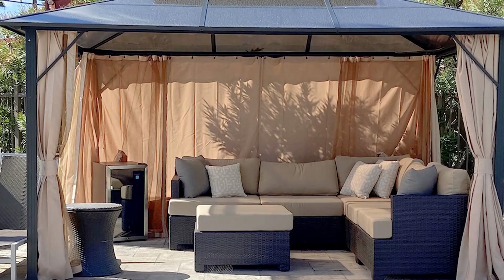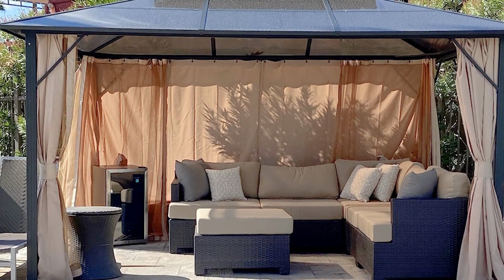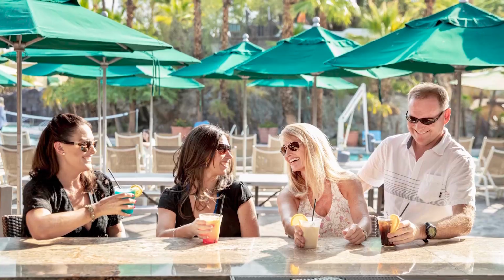The popular park is a really great way to just kind of cool off and enjoy the ambiance of the resort. They have cabanas that you can rent, and they just redid the restaurant there called Slim Pickens, where you can get some really good food and cocktails.